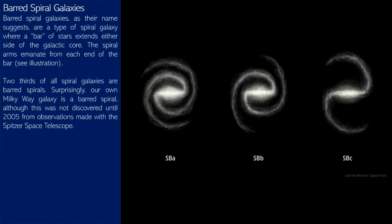Another of Hubble's classifications is barred spiral galaxies. Barred spirals, as their name suggests, are a type of spiral galaxy where a bar of stars extends either side of the galactic core. The spiral arms emanate from each end of the bar, as you can see in this illustration. Two-thirds of all spiral galaxies are barred spirals. Surprisingly, our own Milky Way galaxy is a barred spiral, although this was not discovered until 2005 from observations made with the Spitzer Space Telescope.